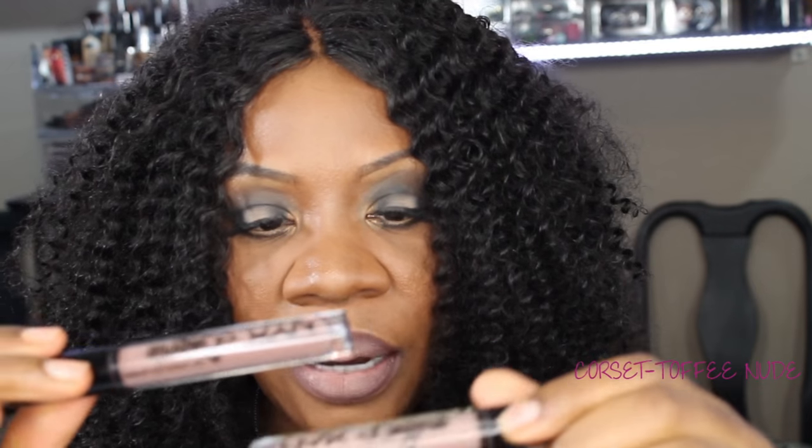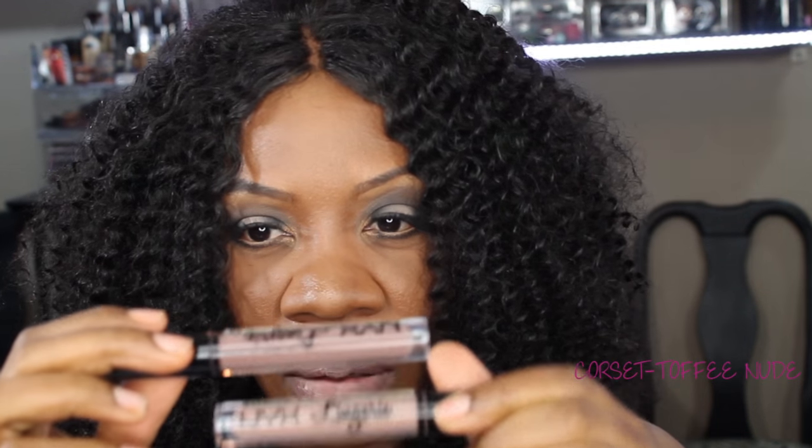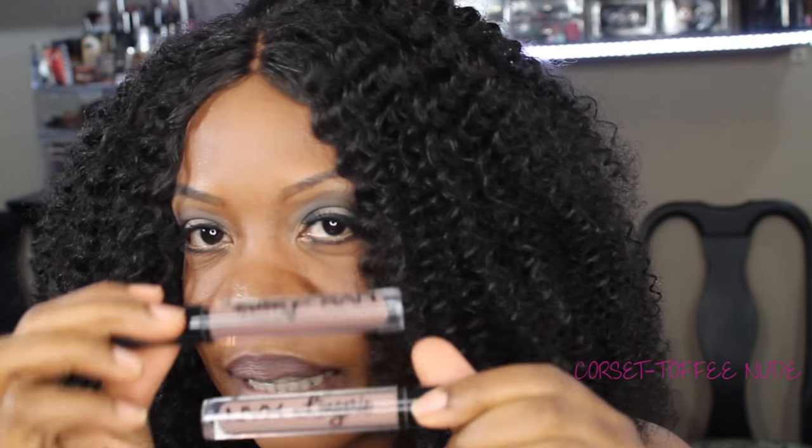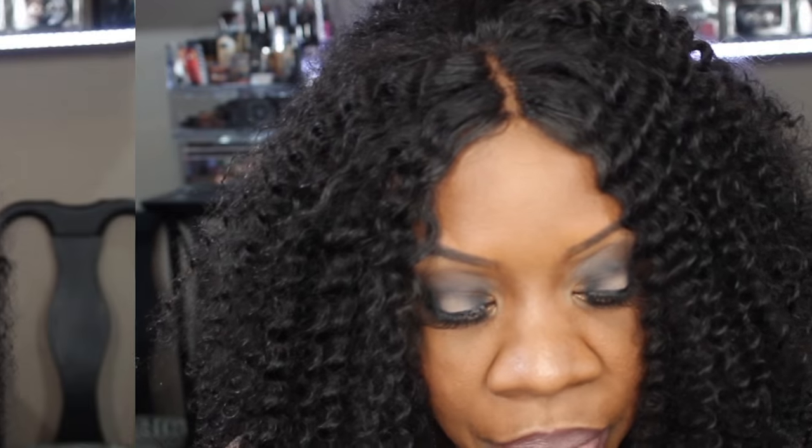She's kind of a taupey color. If you ask me, she's a little close to this particular one here, which is Honeymoon. But she's just a tad bit lighter. So if you can see them close up together, they're kind of similar. But I do like them both, and I will use them both.